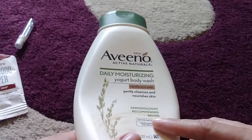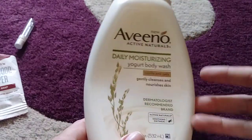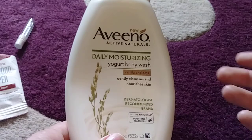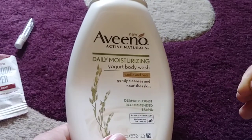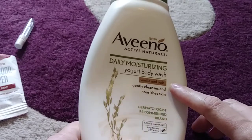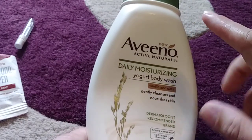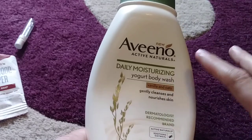But using up this whole thing, when I was nearing the end, I was kind of sick of that vanilla flavor, and I thought, yeah, I'd really like to go for something else now. So I don't think I would buy this scent again, but I do really like this body wash.